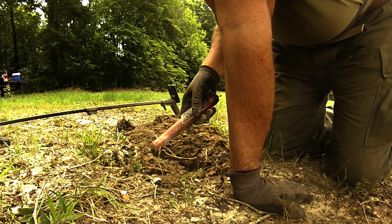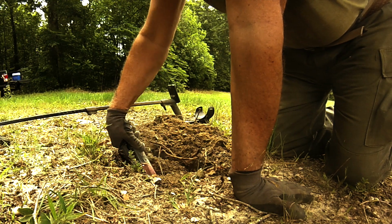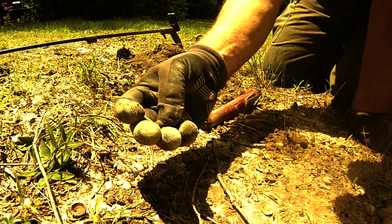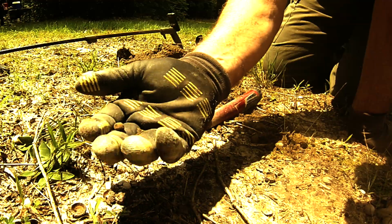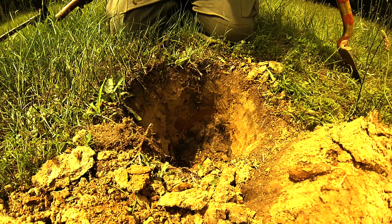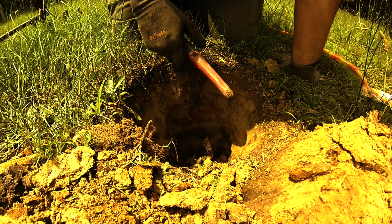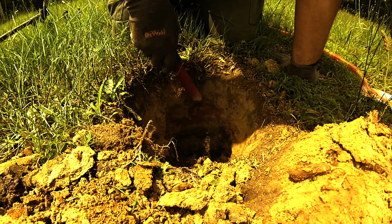I gave up in the trenches. It's about 85 degrees and it's just hot as a pistol. It's a buck. I haven't been doing much hunting out in this field. I'm just not doing much in the trenches anymore, so I thought I'd give it a shot in the field.